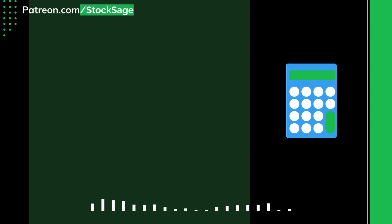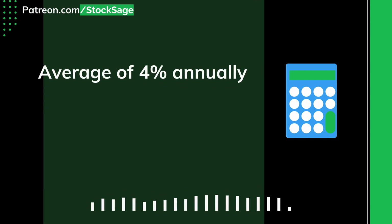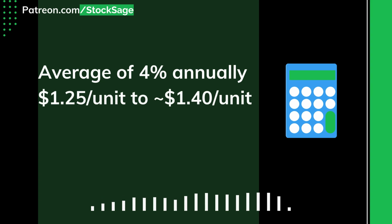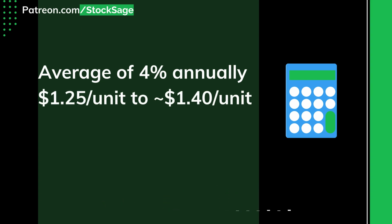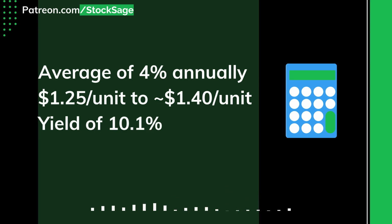Let's play with some numbers. If Energy Transfer hikes its dividends by an average of 4% annually, which is right in the middle of their target, we could see its distributions jump from $1.25 per unit to about $1.40 in just 3 years. At today's unit price of a little under $14, that could mean a yield of about 10.1%. So for those of you who are patient investors, double-digit dividend yields could very well be on the horizon within a couple of years.